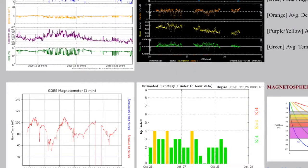Quick look at the solar wind, and we're finally exiting that intensified stream. Geomagnetic conditions now have a whole day without instability under the belt.